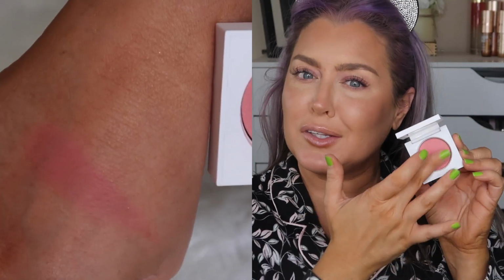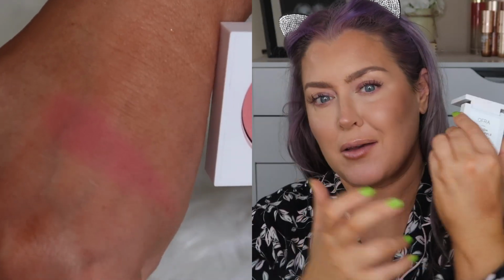Ooh, look at that. Okay, so now we're gonna go in with the OFRA blush. This is in Candy Apple. Look how beautiful. I sing about everything, y'all. That is what I do. This is going to be your perfect blush shade for the summertime to get that like sunburn look.